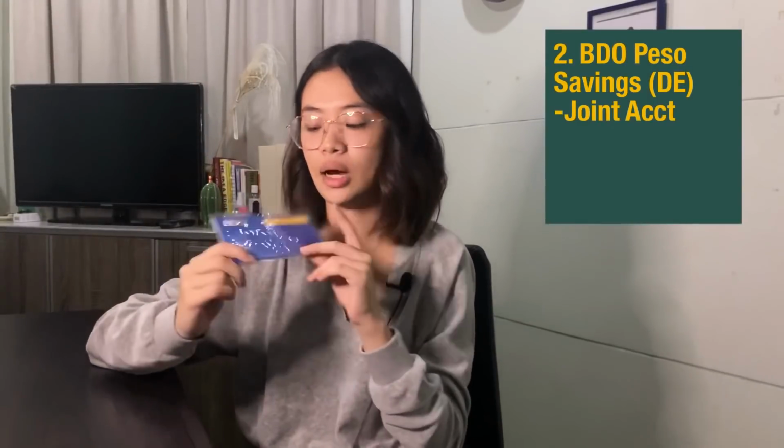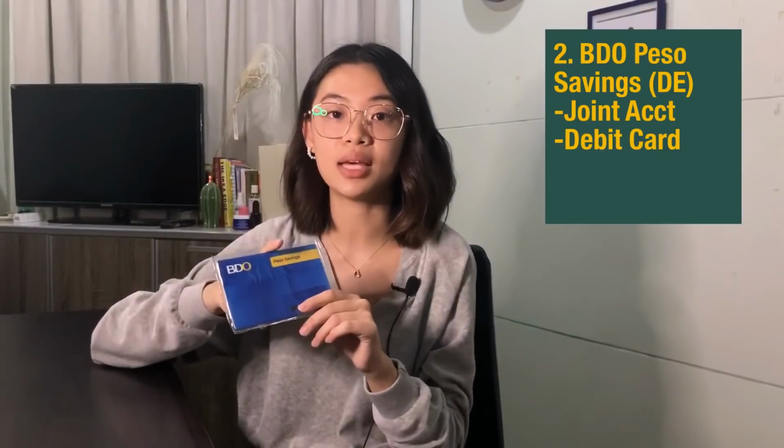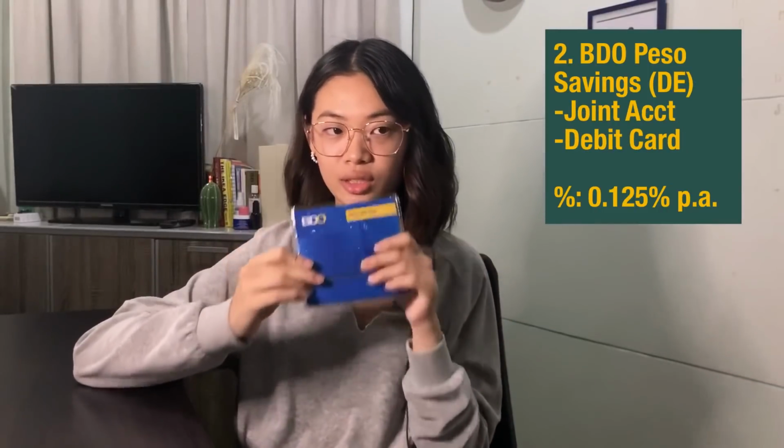For this account, we only have an ATM. We don't have a checkbook, and the ATM is with my partner. So I'm going to be including the interest rates for all my accounts. So these two are at 0.125%. So that's the interest rates for BDO Peso Savings.